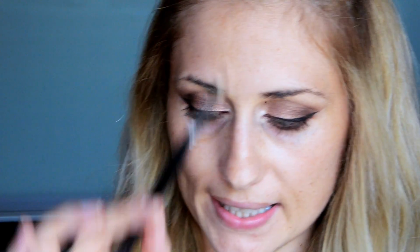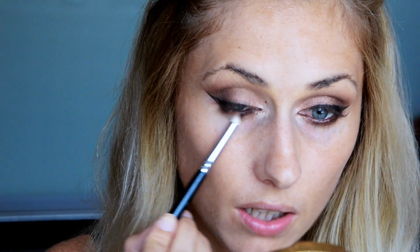Okay, to smudge that out, I'm going to be taking Mulch and Woodwinked together, combined, on my little pencil brush, and I'm going to be smoking that darker shade out.